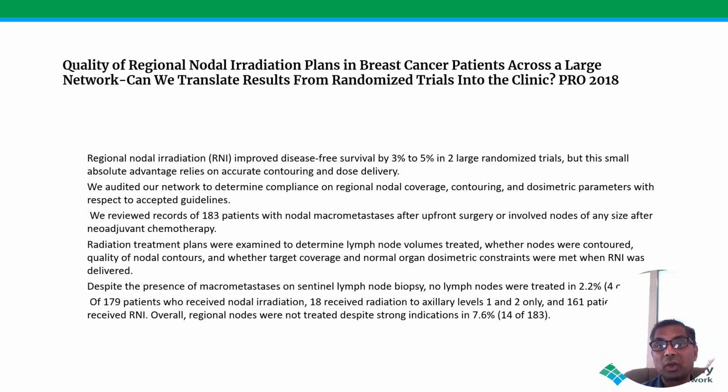Now, the quality of regional node does matter. When we looked at our own network, regional nodal radiation therapy only improves disease-free survival by 3 to 5%. In clinical trials, there is quality assurance for volume and dosimetry, but in clinical practice, that may or may not happen. So we audited our network to see what the quality of regional nodal radiation therapy is and whether it meets the criteria for contouring, dosimetry, and volume.